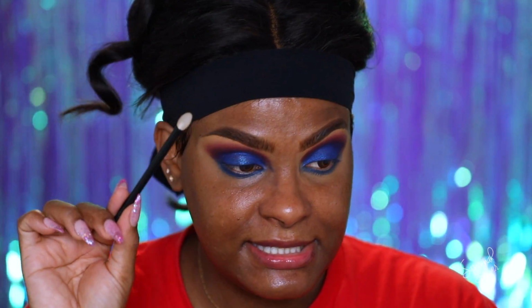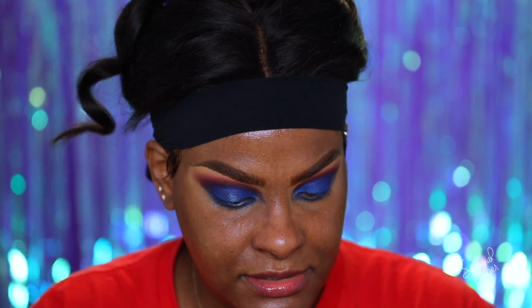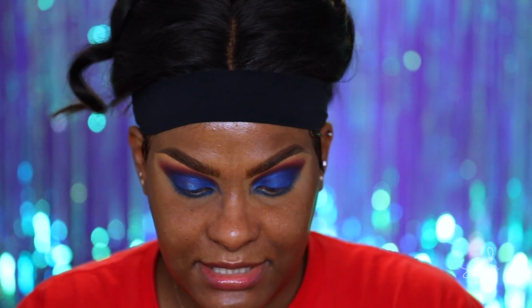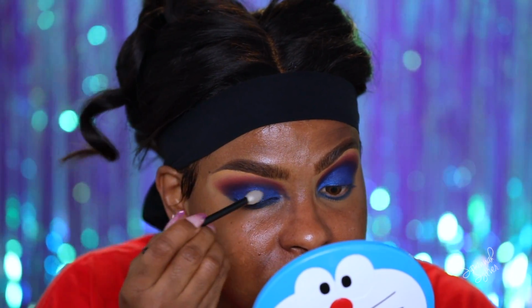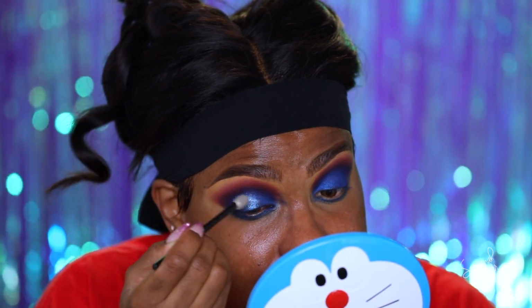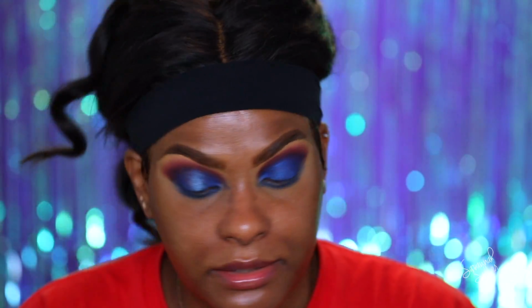So I'm going to use my silicone applicator and just rub that in there. I think this is what is going to really get this, because it's actually really packed in there. Okay. And I'm gonna just swipe it across in the center. I feel like I want like a teal glitter or something inside there. What do you guys think?